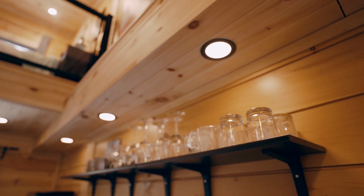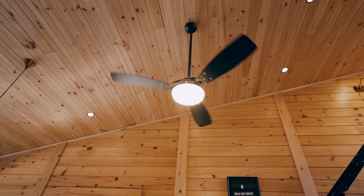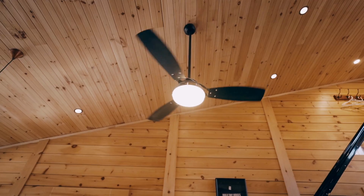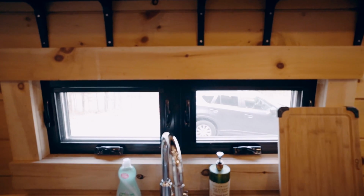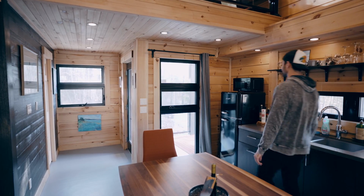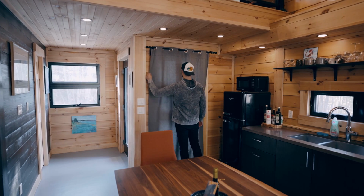There's plenty of lighting in the kitchen with these pot lights placed directly above the counter and a ceiling fan that has a light housed inside of it. But a lot of natural light flows into the kitchen as well through these small windows directly in front of the counter and a huge window right next to the refrigerator. You can use the full blackout curtain to cover up that big window if you prefer your privacy.